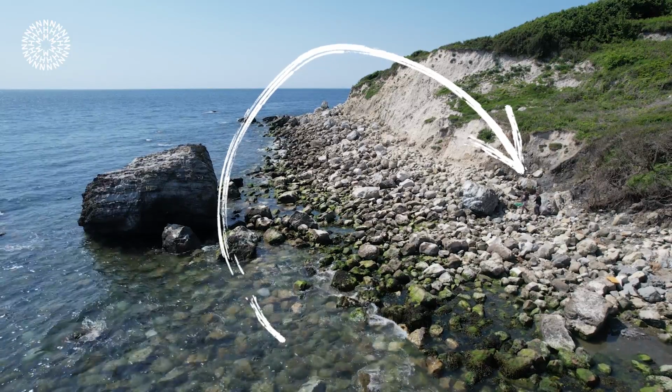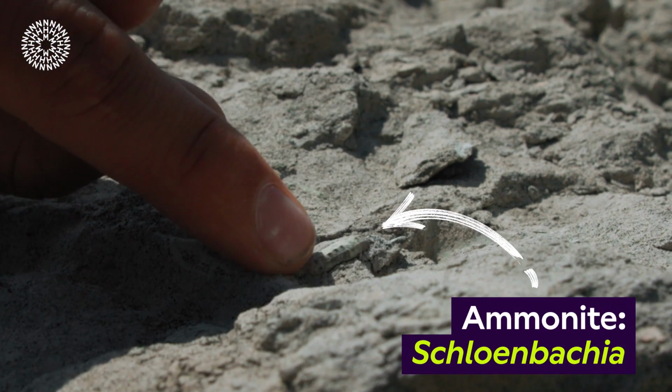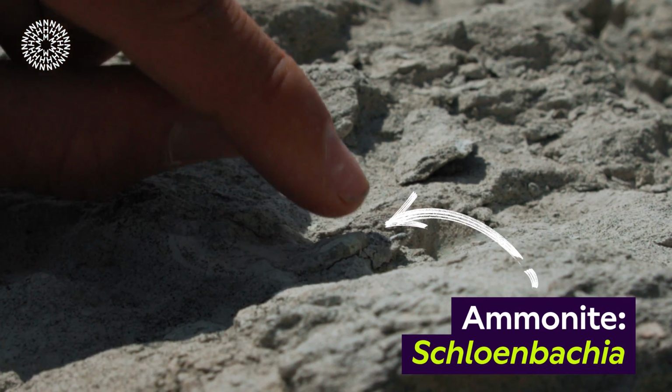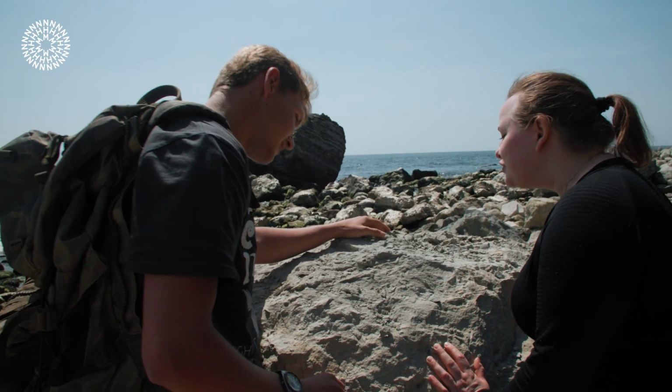We've got one here, just over here, Emily. You can see the edge of it just coming round here. And this is a type of ammonite called Schloenbachia. It's about 99 million years old. So how do you know it's an ammonite?